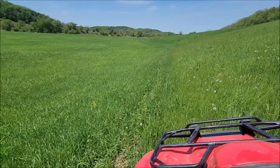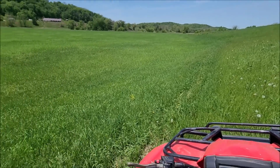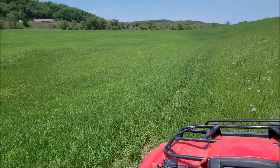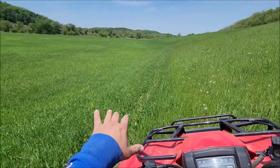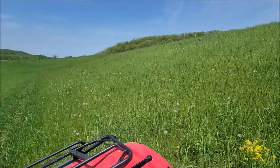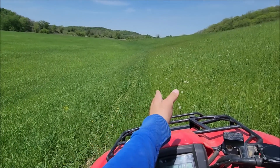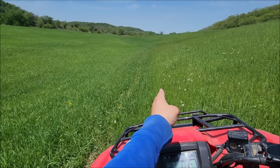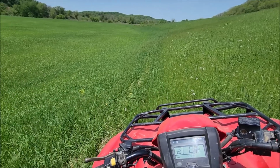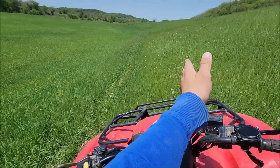And here's about the best example I could give you for what floodwater does as far as fertility and putting nutrients back in the ground. This is, well, the hillside's actually like this. This is that steep hillside. This is where the water got up to. Can you see how nice and dark it is that way and how light it is going that way?